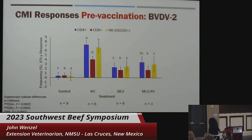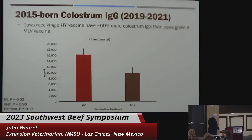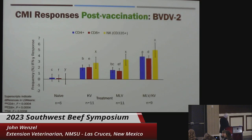With BVD2, we see kind of the same thing. We have higher interferon levels and stuff of the CD4, CD8s in that hybrid, straight killed. But when we challenged these animals with BVD2, we didn't see quite the same height, but we still see a response with the animals, the 2014s, which had the one modified live at branding. That's the key here. They had one modified live at branding. Those are the cattle that performed, even over our calves that were on a straight modified live program.